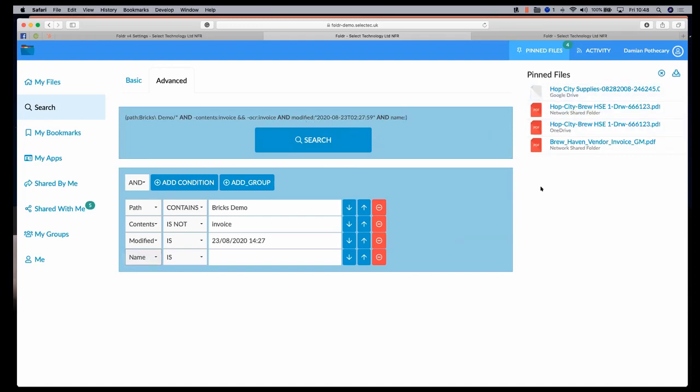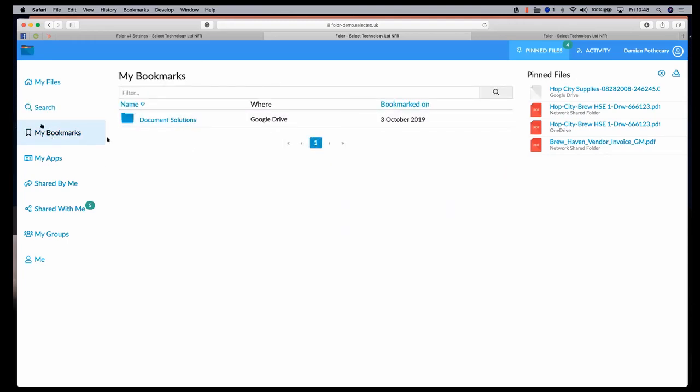The real unique thing about this is that regardless of where those documents are held, if it's doing OCR, if it's crawling their metadata, it's creating one central database for that. So it's not looking across the Google storage or the OneDrive storage. It's actually running its own OCR and it's running its own centralized database, which makes it enormously powerful.